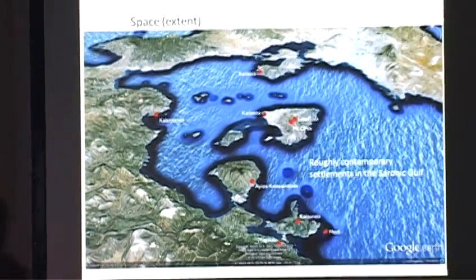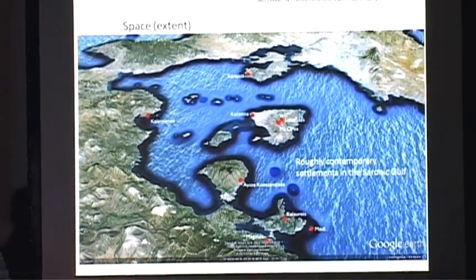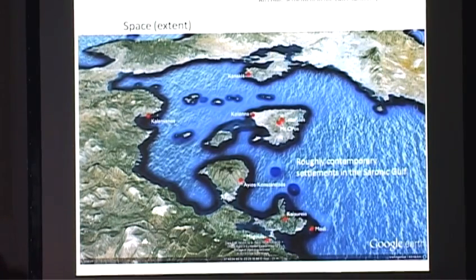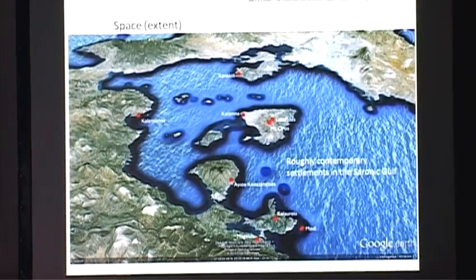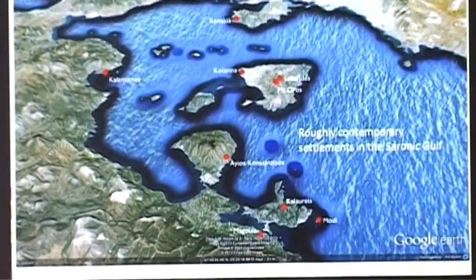Well, we don't know, of course. There might be additional finds in the area. So if we have the time and the extent of this place, if we look in a wider context, this situates the finds on Calabria in a larger seascape, let's call it, in the Saronic Gulf, at the turn between 3B and 3C, with other settlements.